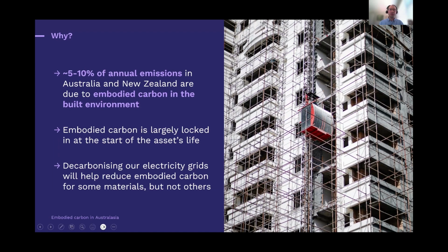Another important thing to keep in mind is that when we focus on operational emissions, we typically rely on decarbonization of the electricity grid to save us. So we're saying, hey, the grid's decarbonizing, that's fantastic, our emissions are going to go down. That is going to influence embodied carbon because some building products are electricity intensive, like aluminium or maybe recycled steel.